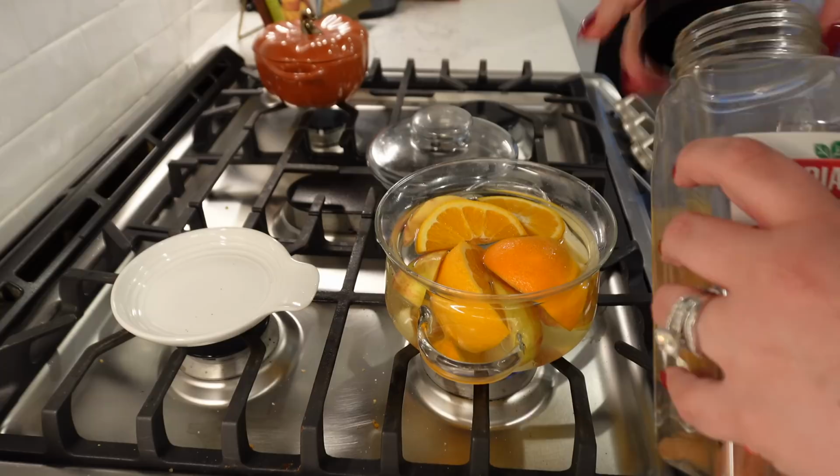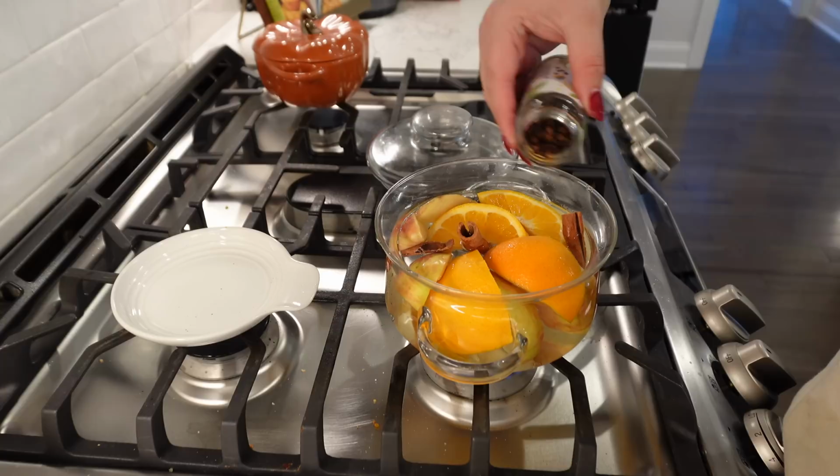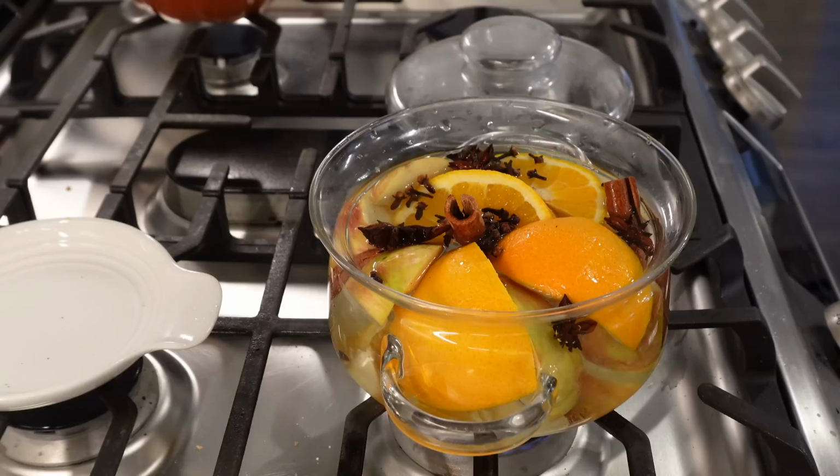All right, we're gonna put in 3 cinnamon sticks in here. Oh my gosh, even just smelling the cinnamon sticks smells so good. Cloves, star anise, these are so pretty. Look how beautiful. Gonna nestle these in there. It smells so good. I love the smell of this. It's like licorice. Okay, so I'm gonna add a few things I've never done before. I feel like why not, because it smells good.